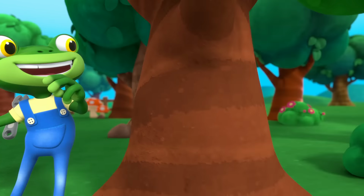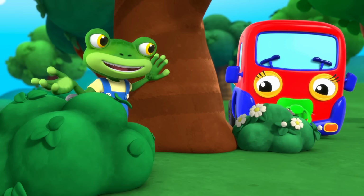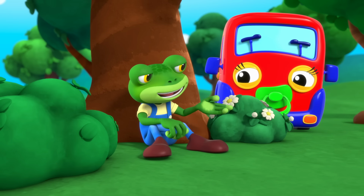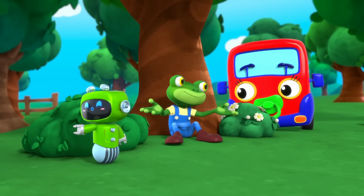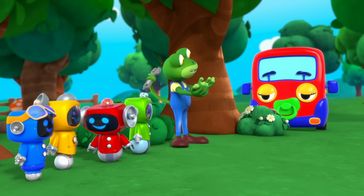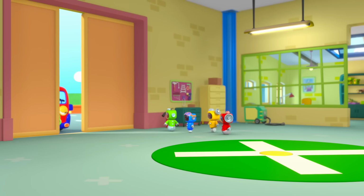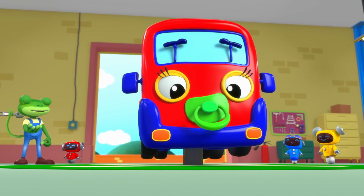Huh? Are you hiding, Baby Truck? Is it because you're nervous? Guess what? Me too. It's your first time at the garage. We wanted to make your visit extra special. I'm sorry if we frightened you, but I promise we'll take extra special care of you. Is that okay? Garage doors, open at speed! It's time to help a vehicle in need.